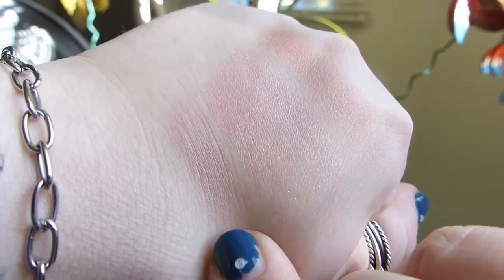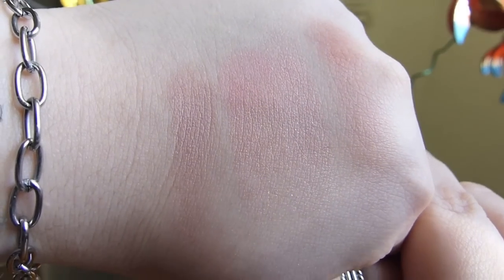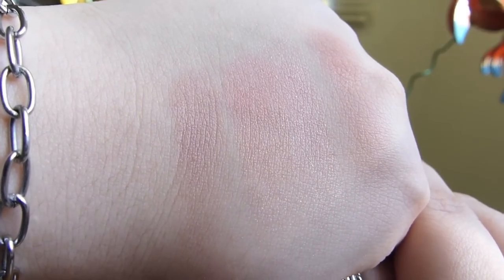It really just is that nice pinky mauve brown. You know, it's pretty standard, but I don't have any other colors quite like this one, and it's really freaking pretty. To me, this is the kind of blush that you could wear regardless of season. I definitely have some blushes that are more autumn or more summer. I'm really not that kind of a person when it comes to makeup.